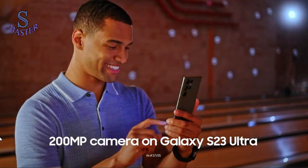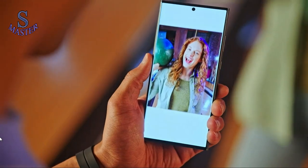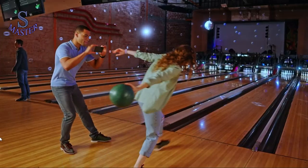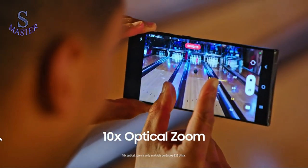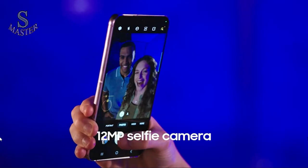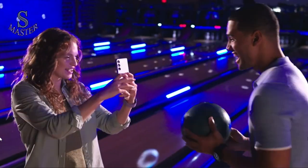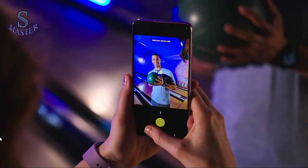Send friends your share-worthy moments on the Galaxy S23 series. Crop in on your crystal-clear shots to create a new favorite. Bring the details up close with up to 10 times optical zoom and record super smooth 8K video. Snap vibrant selfies in low light with the 12-megapixel selfie camera to capture the epic night shots everyone wants.